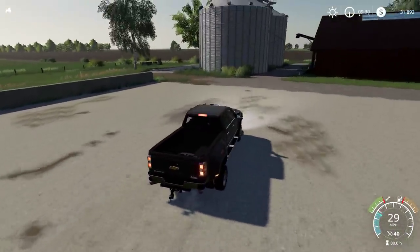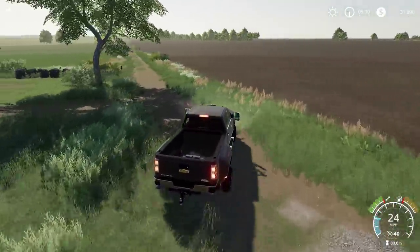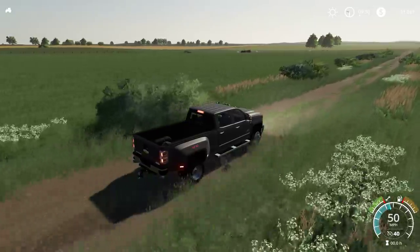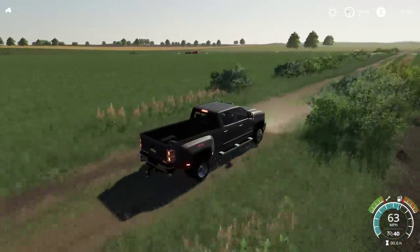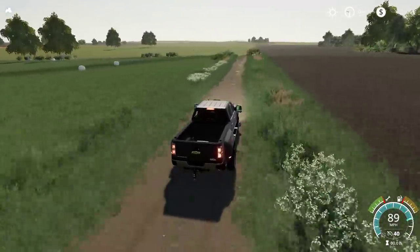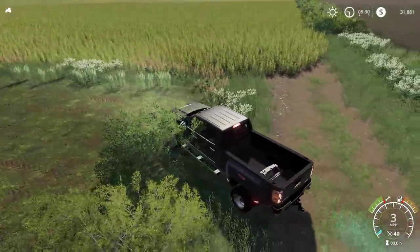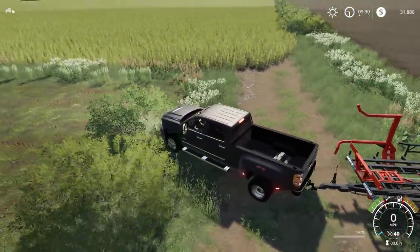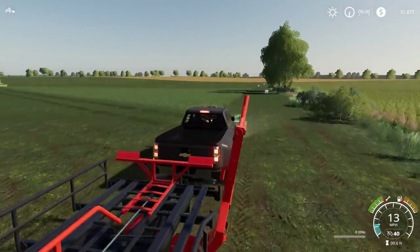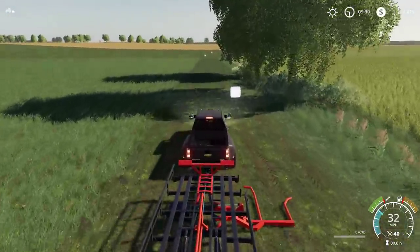Head on onto that little dirt path out there. Come roaring down here with the pickup. Sweet pickup. Oh, brakes. Got going a little fast there. Hook this guy up. She'll have no problem pulling this. Yep. I mostly want to get these out of the way of the swather as it's mowing.